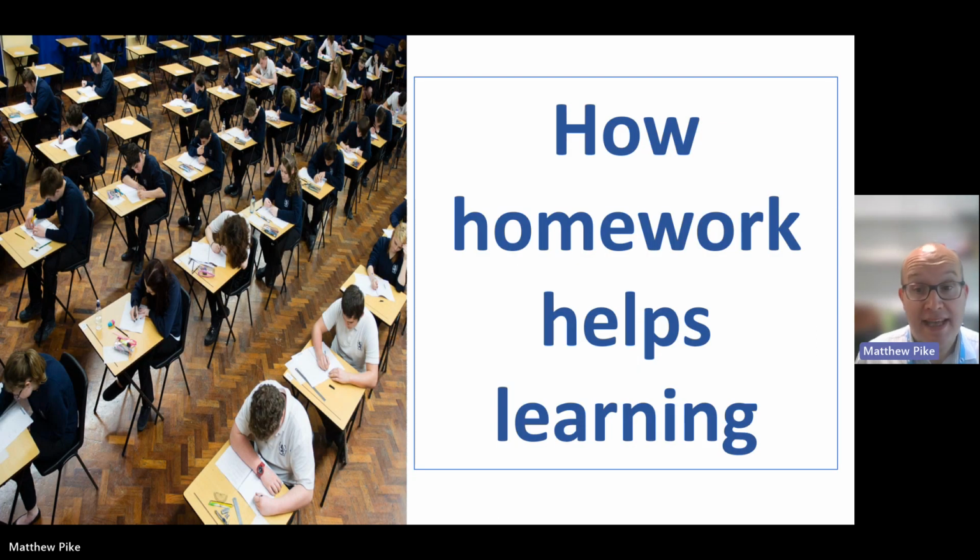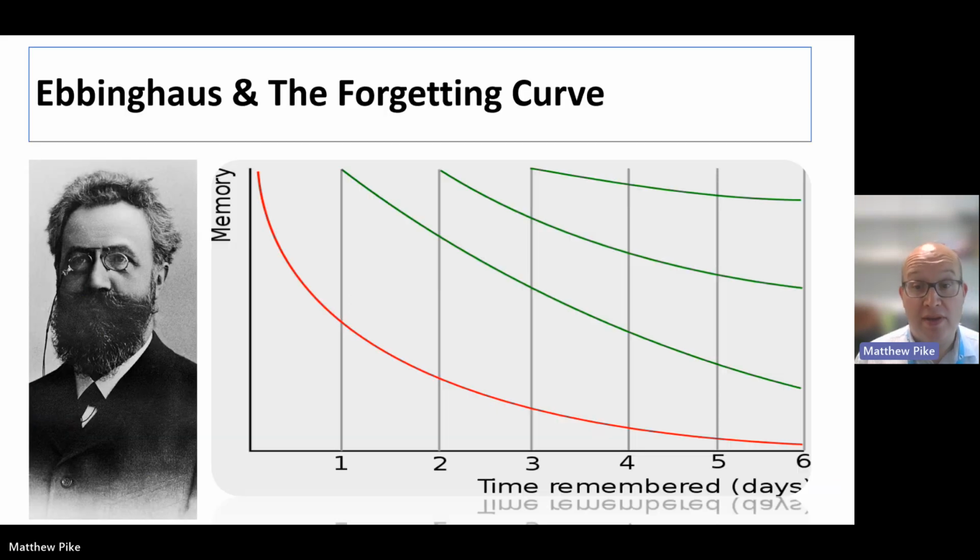Homework really is designed to help learning. We want to see homework as an extension of school, somehow separate, but also part of it. I want to make sure that homework feels like it's really linked into lessons and that we build those revision skills. The reason that we do that is because remembering information, feeling really confident with information, is easier and better if you do it regularly and in short repeated bursts.